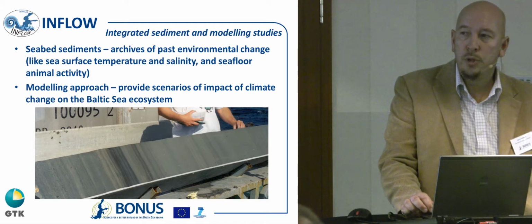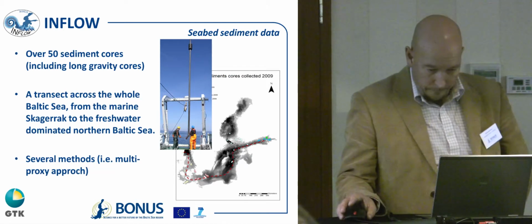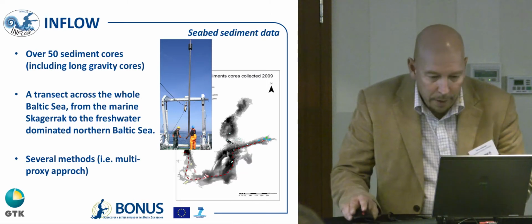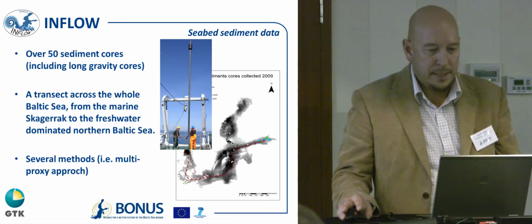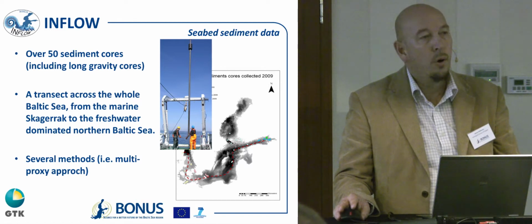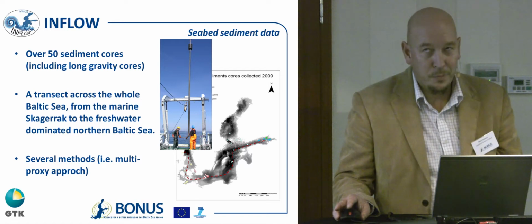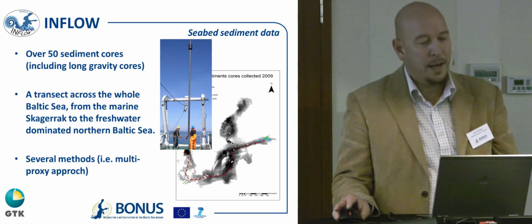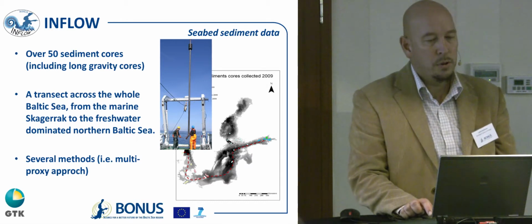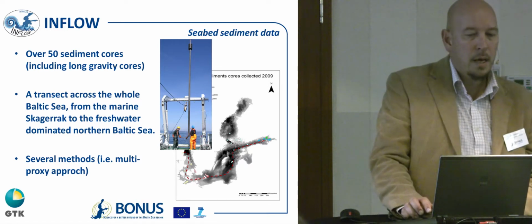In the INFLOW project, we have collected several sediment cores on a transect, from the marine Skagerrak up to the almost freshwater dominated Northern Sea and the East North Gulf of Finland. We have used several methods called multi-proxy methods. Many proxies, just to show two cases.